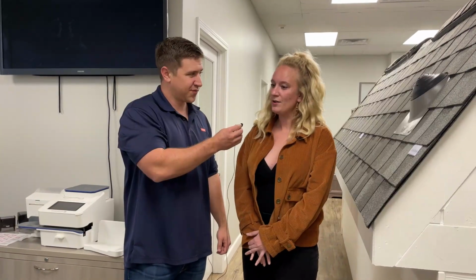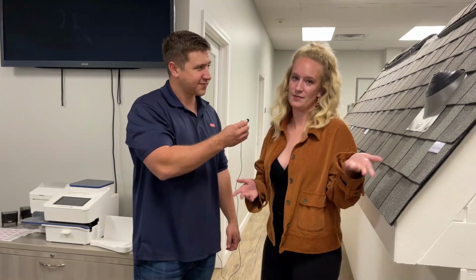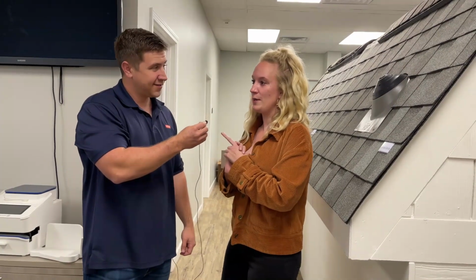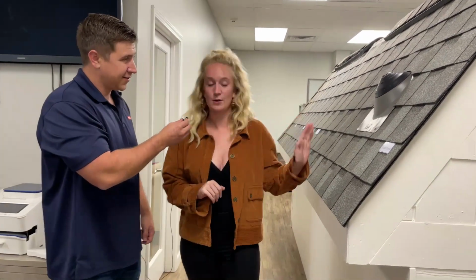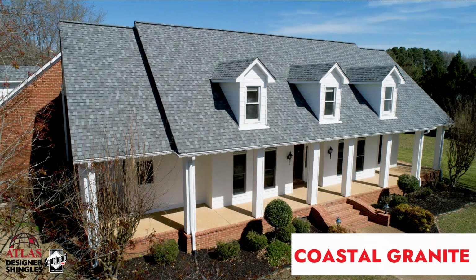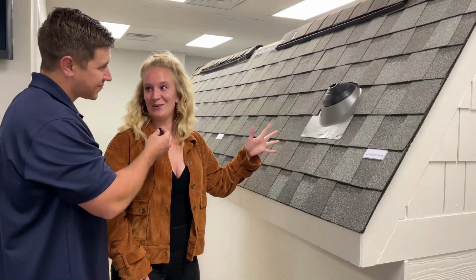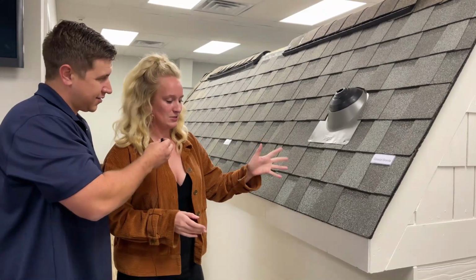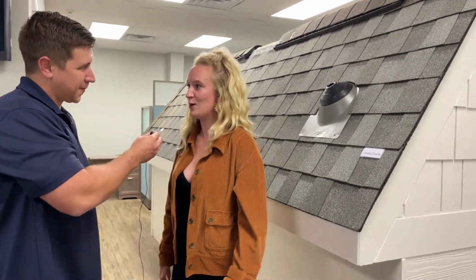Well, white on white, you could do all the colors because obviously everything matches with white, but my personal favorite would be, actually we're standing right next to it, coastal granite. It's got the blues, and it's got a bunch of color variations in it. Since the plain white on white is kind of boring, all of the different colors in the coastal granite will make it pop and give you something else to look at instead of just the plain old blah white.